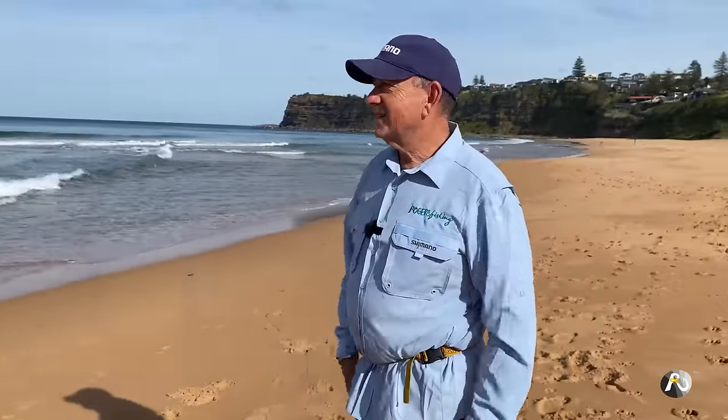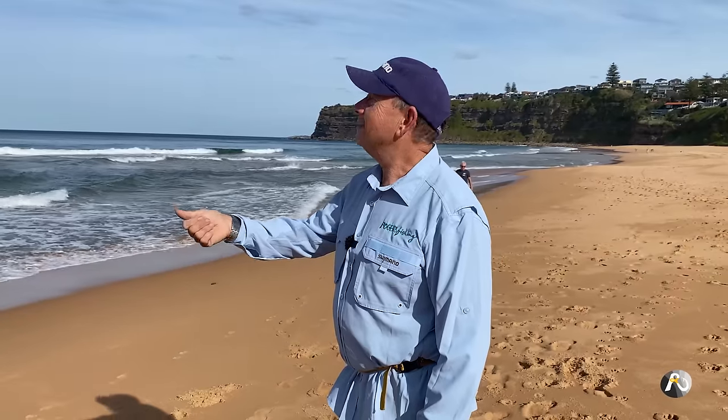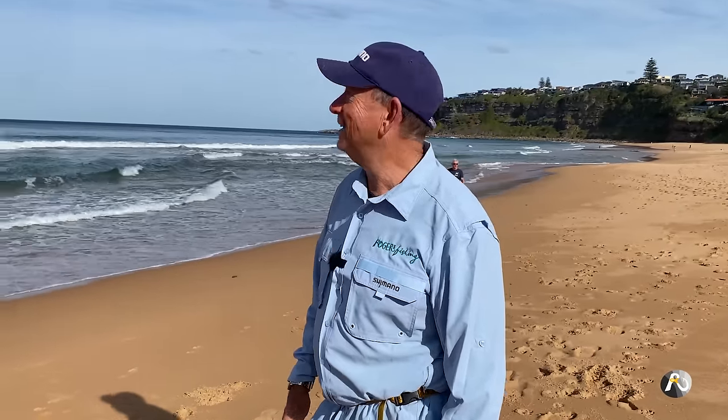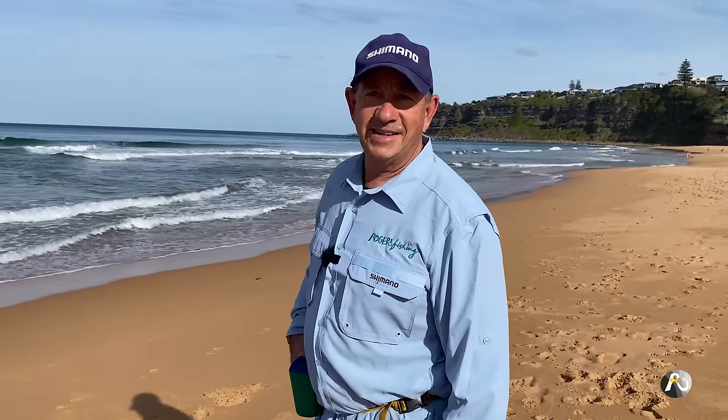What's Laurie doing? He wants to chuck his soft plastic out there. I can't stop him, of course. We need to get the worms before the tide comes in too much. Otherwise, it'll get harder.